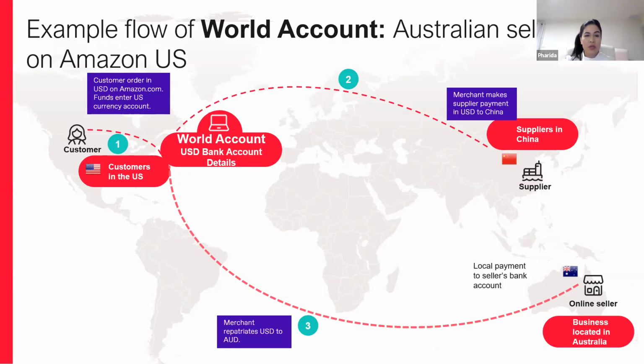So in this scenario, you would receive a US dollar account in the United States. We hold it with Citibank, and you can plug it directly into your Amazon Seller Central account. So all of your sales will go into this account that you can manage within WorldFirst, and then you can use those funds to pay your suppliers, or you can move the funds back into your account in Australia at market-leading exchange rates.